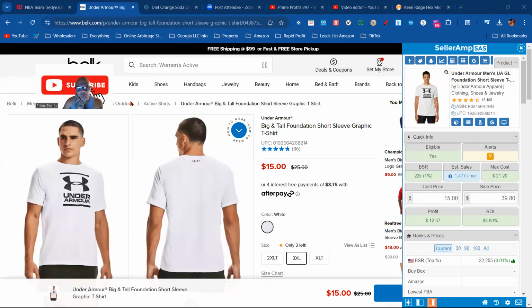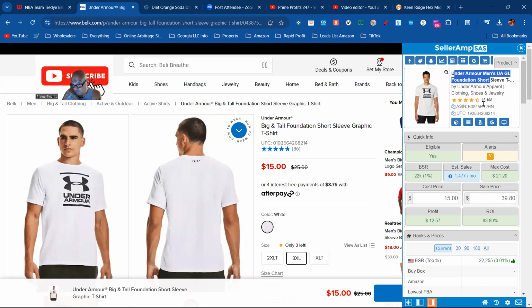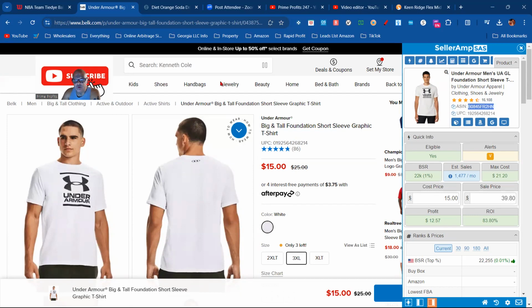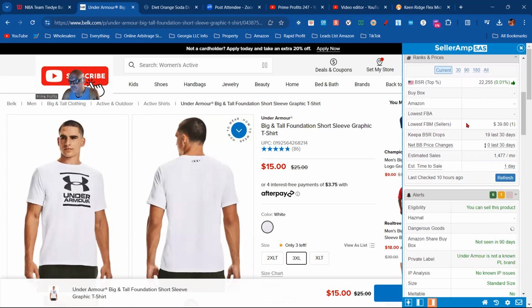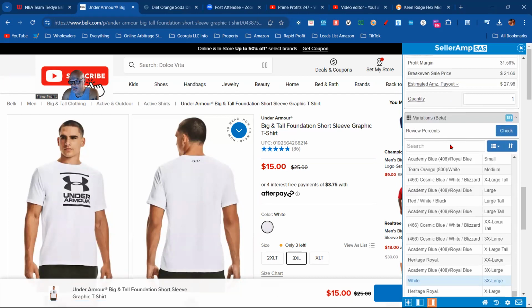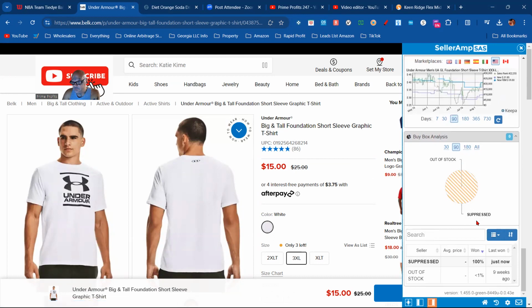All right, here's one going at belk.com. Maybe right here, we'll plug in this ASIN right here in Seller App, or you can bring it up over here at Belk. You can get it for $15, sell at 39.80, 12.57 profit, 3% margin. The 90-day buy box is 40, the 30-day buy box is 37, and the current buy box is 39.80. There are different variations on there. There's one seller, suppressed.